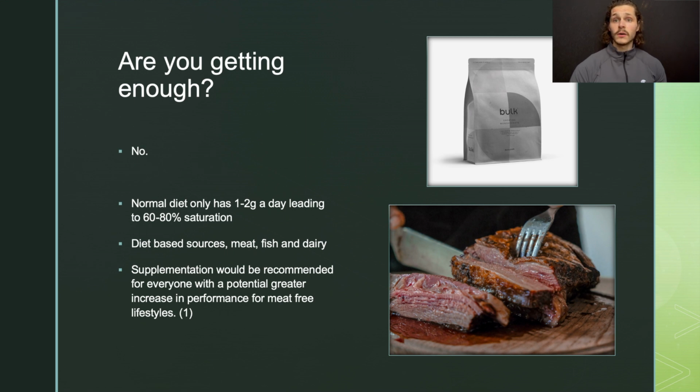So are you getting enough? No is going to be the honest answer. To be honest, there are very few people that from their diet will be getting enough creatine. A normal diet has 1 to 2 grams of creatine, and I say normal, I've made a big assumption that normality includes the consumption of meat. So if you are vegetarian or vegan, you definitely aren't going to be getting enough, because the main sources of creatine are going to be coming from meat, fish, and dairy.